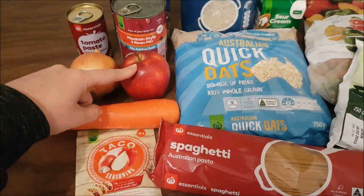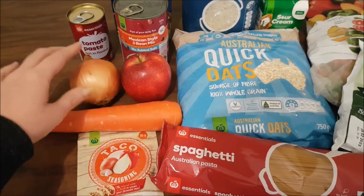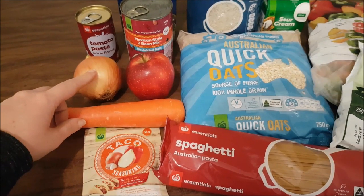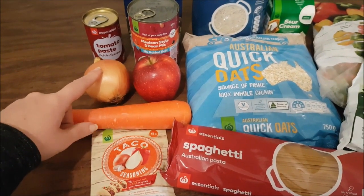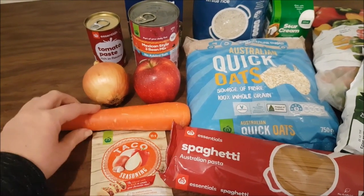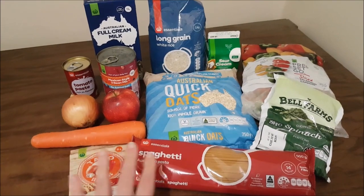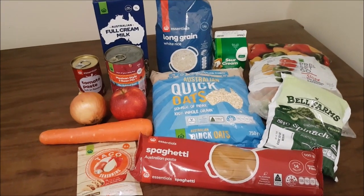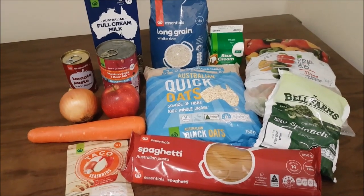So the apple, these prices will change depending on how much they are, but today I picked up the apple for 67 cents, the onion for 41 cents, and the carrot for 38 cents. And that is everything that I'm going to use for breakfast, lunch, and dinner for the next 5 days.